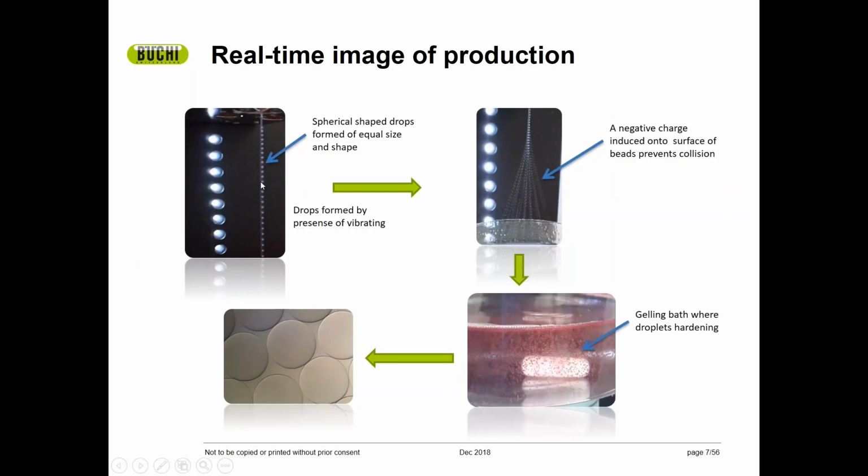So what we have here is just the pumping of the liquid through the nozzle at the top, and we get our perfectly formed droplets. What happens here is that you can actually cause the jet to deflect so that the particles don't hit each other, and this allows you to keep the homogeneous shape and size. Of course, then they land in a bath where they harden or gelify.